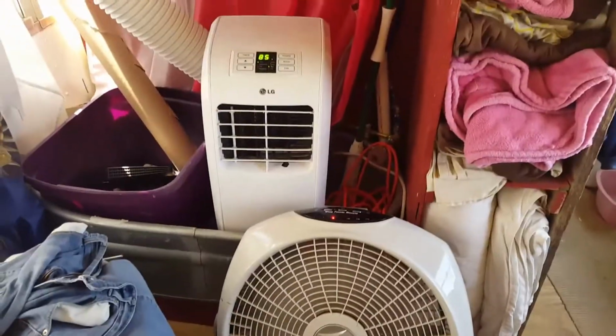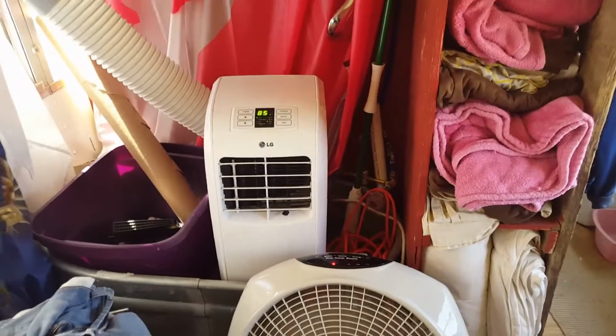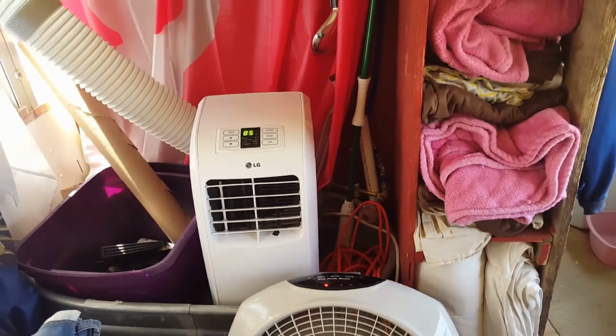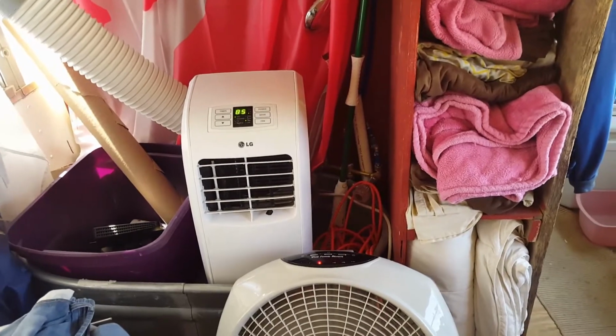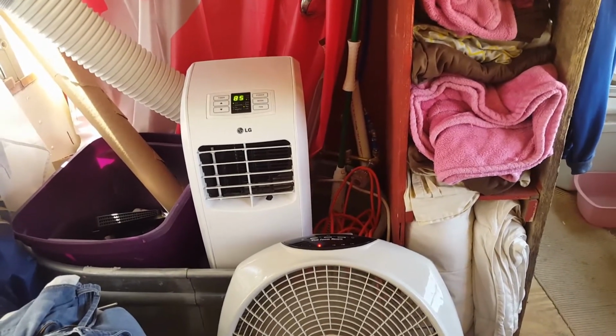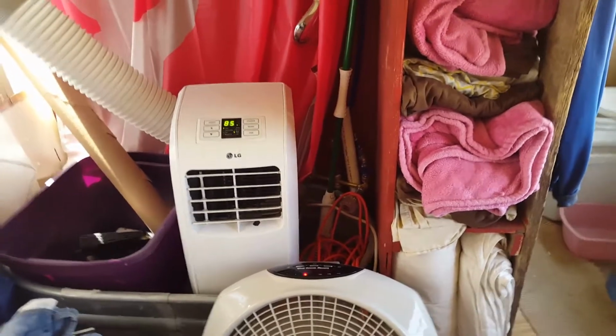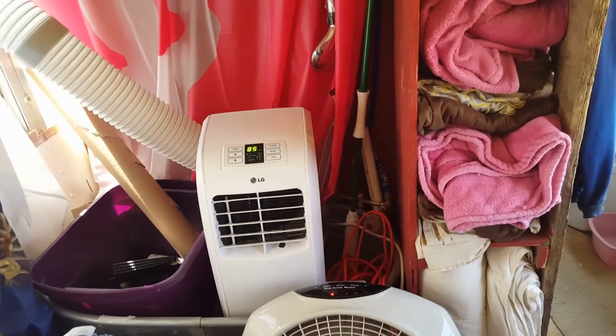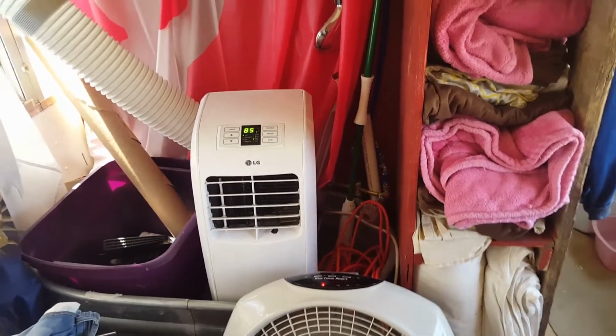So here's my solar powered RV setup. I've got an 8,000 BTU, 880 watt air conditioning unit that is running off of my solar power. It's completely powered with solar. I've got 285 watt panels on the roof.